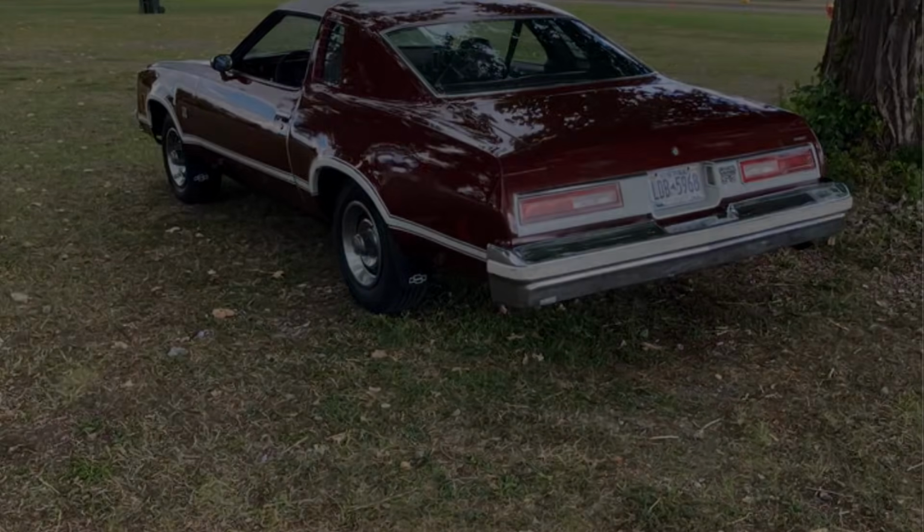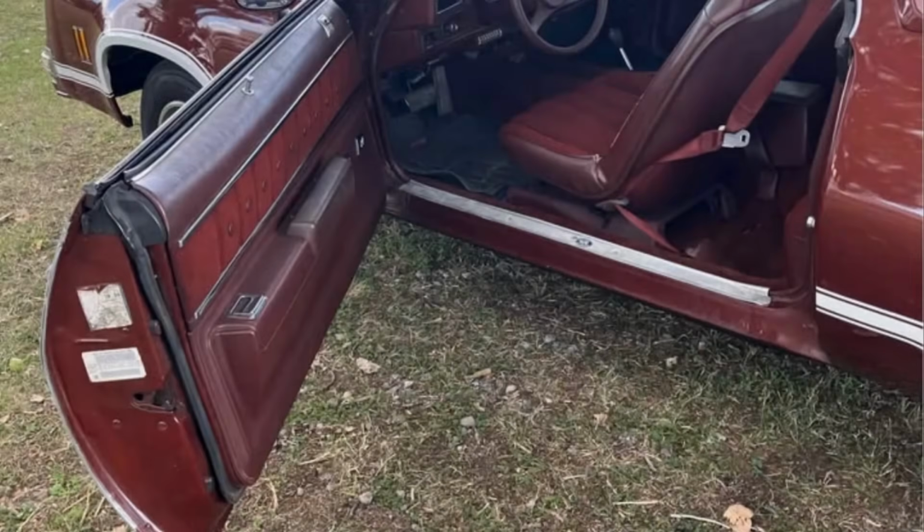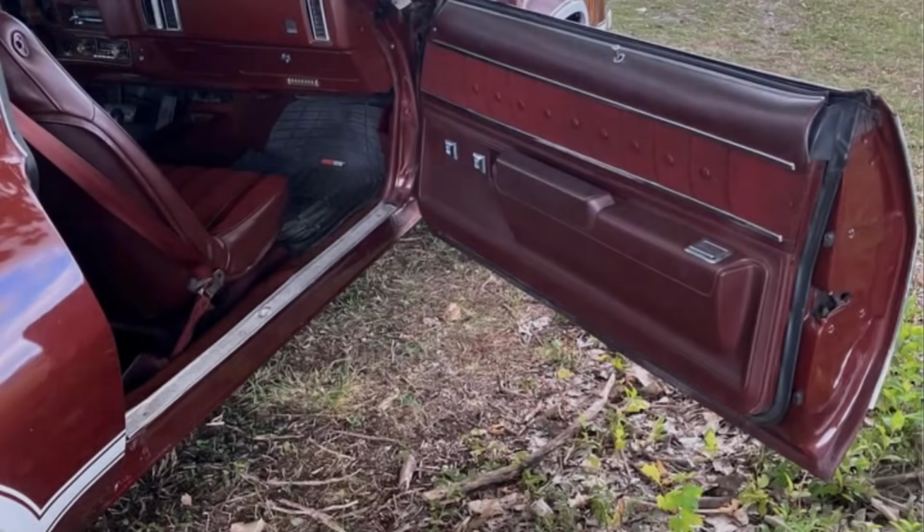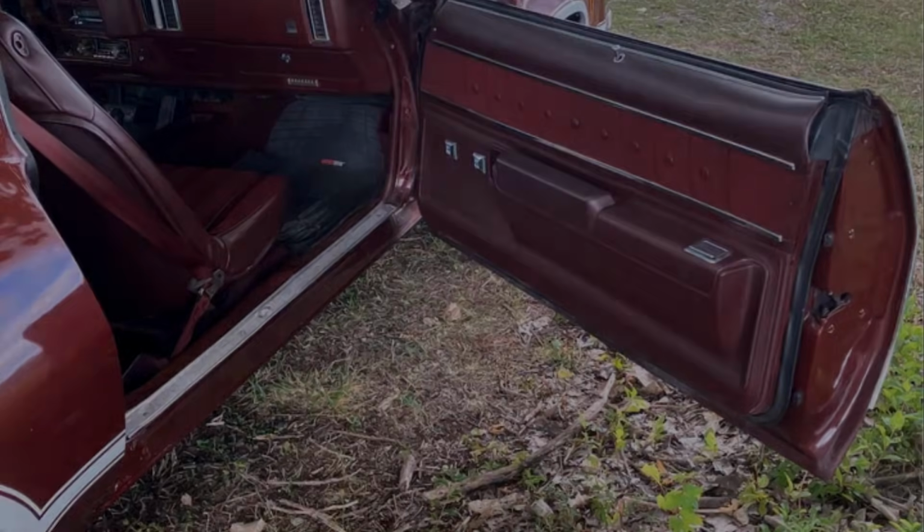This level of originality is highly valued by collectors and enthusiasts who prefer factory-correct cars over heavily modified builds, as it maintains historical accuracy and long-term collectible appeal. The overall presentation suggests a well-preserved vehicle that has been cared for rather than repeatedly altered over time.